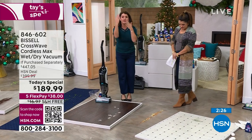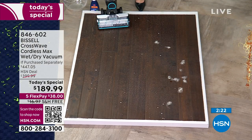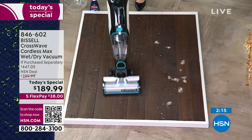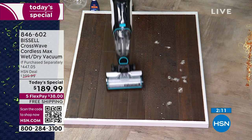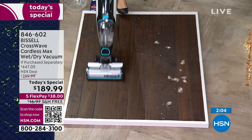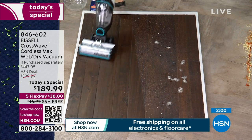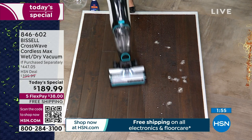So all my hardwood floor people, this is our personal favorite because I love my hardwood floors. So I have my hardwood floor formula in here. And we're also giving you two of the antibacterial. Now watch, I'm going to go over this very lightly, and then I'm going to do the trigger. I want you to see as I go forward and back, it almost doesn't even look wet, but you see the shine. That is the power of the Bissell Crosswave Cordless Max. So good. You are going to be able to customize your clean. This looks almost completely dry, but you see the difference in the camera.